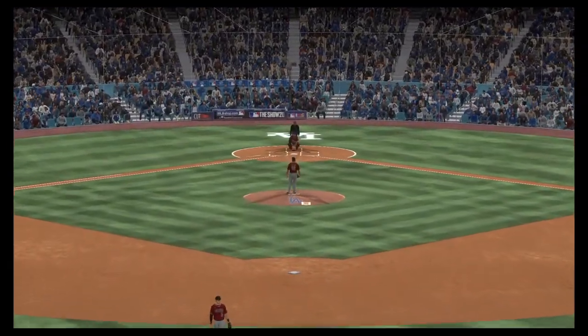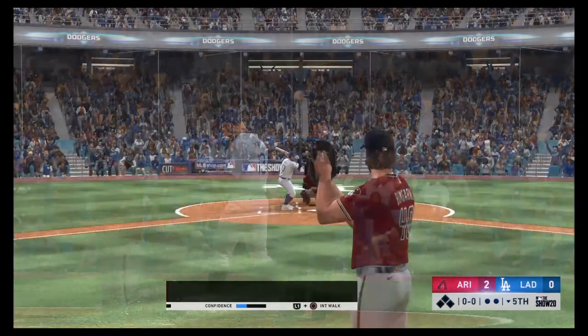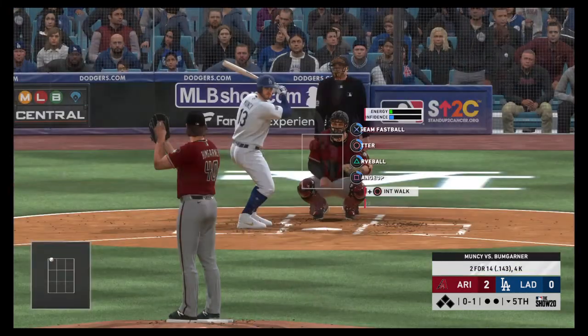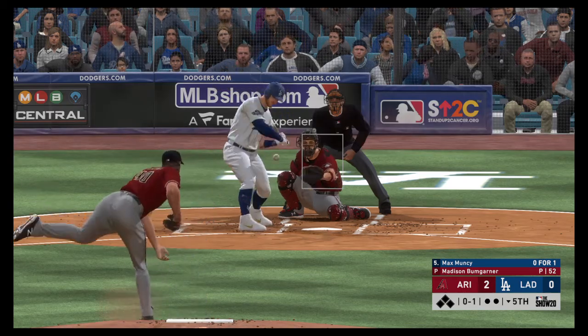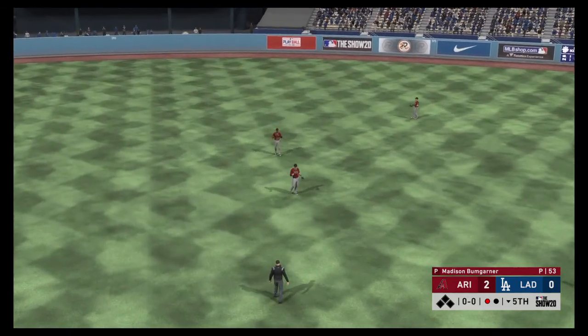Here's Heidi Watney. Matt, during the break, I caught up with Dave Roberts, the Dodgers skipper, about his lineup's performance so far, and he was pretty blunt in saying they're just not having very good at-bats. They've only managed 1 base runner in this game, so it's easy to see why he said they haven't shown much fight today. He's hoping to see someone step up and find a way to get something going, though. This game isn't out of hand, so it remains to be seen if they can snap out of this funk and climb back into this one.